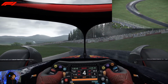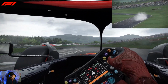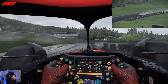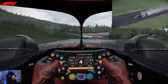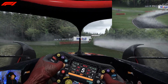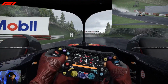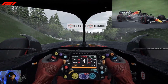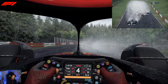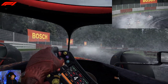Really slippery. Well, looks like the AI are ready on the right. Oh. The crew's ready. Oof. Lucky with that. Looks like the AI have got a lot more grip than me. Right. Down to ninth. Look at that, all that good work. Oh, so Russell stayed out then.